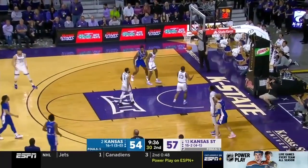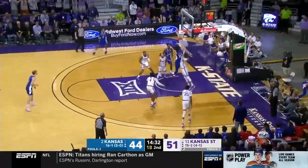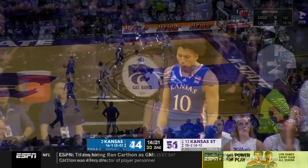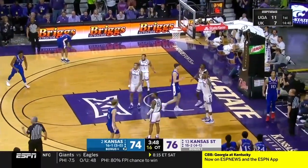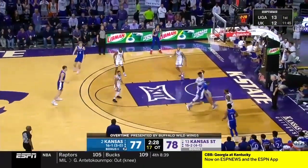Wilson jumper, got it. That's a two. Culler trying to save it, he does. Wilson puts it in, and the foul. That leg is all right for him. He's got it on the left side, drives right at the basket. How good is he? And one. How good is he? Again, he's got to be careful.